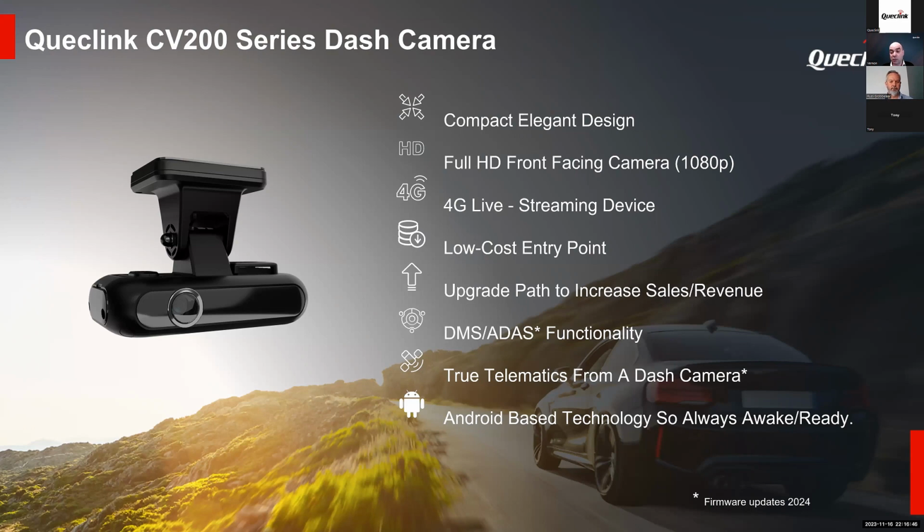Currently not available, but it will be available early next year. And as I said to you, all the niceties of traditional telematics, so your live location, start stops, etc., that's all available currently. Now, our camera is based on Android technology, so it's always awake and always ready. And that might not sound like too much of a sales point, but for me, it really is.